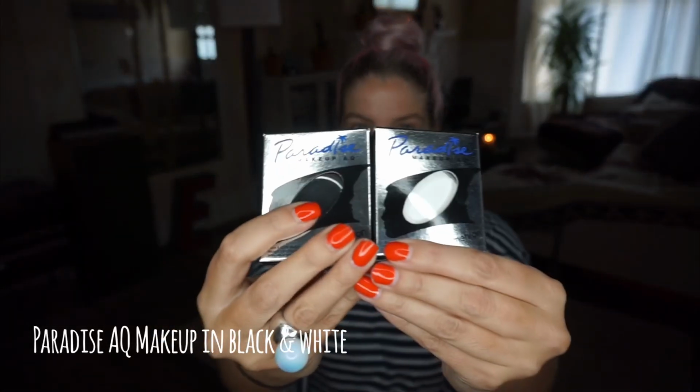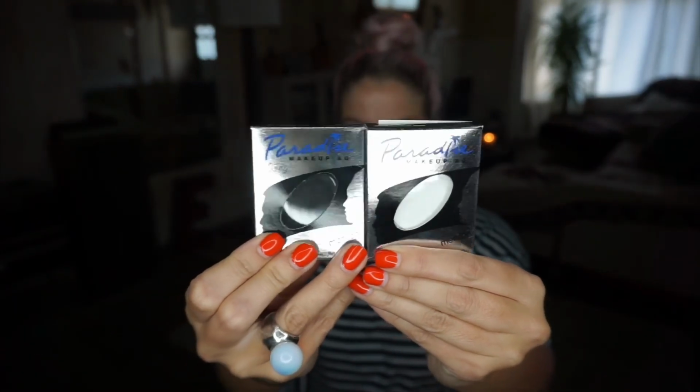And then, I mean, you've probably seen in my videos, I use the MEHRON Paradise paint all the time. They are water activated face paints. So they've sent me the black and white ones, which will really come in handy. I use this for white bases, like clowns and skulls. I always use this. So just send me any of the Paradise paints because I will use any colour. I already own quite a few of them.